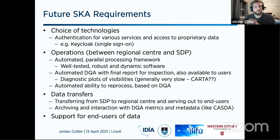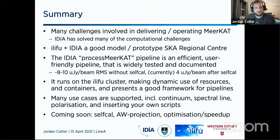Ideally, diagnostic plots of visibilities, this raw data, as I mentioned, is very slow in general, and CARTA's aiming to tackle this. So hopefully they'll provide a solution there. And then perhaps the ability to actually go back and reprocess based on the quality assessment. This is something that I posed for SKA. That's probably not possible, but perhaps for other projects, this is something that can be done. And then you need to consider the data transfers as you serve out the data to the end users, as you archive it, and as users interact with the archived data, and ideally can query them based on the metrics and other metadata. This is something ASKAP's archive, CASDA, the Australian Square Kilometre Array Pathfinder archive, does very well, which I was involved in too. And then we need to consider the support and the training of these end users of the data. So given the time, I'm going to leave my summary slide there. Apologies for going a little over. I guess we have very good.